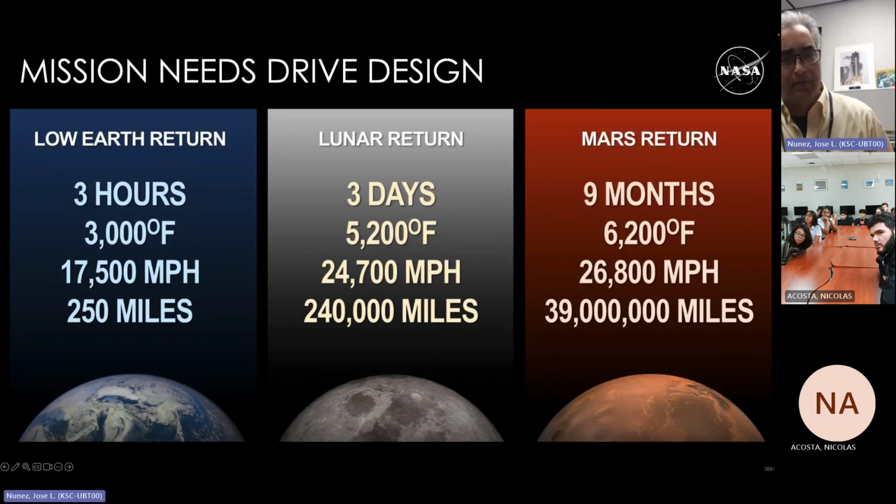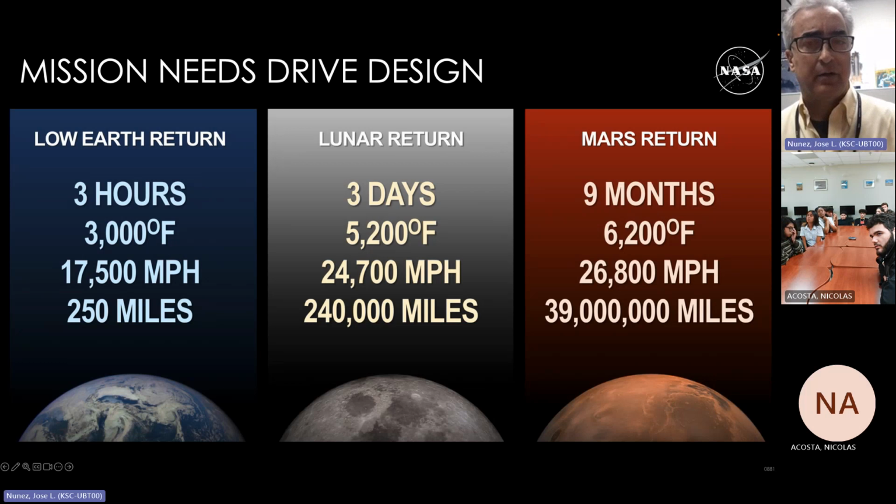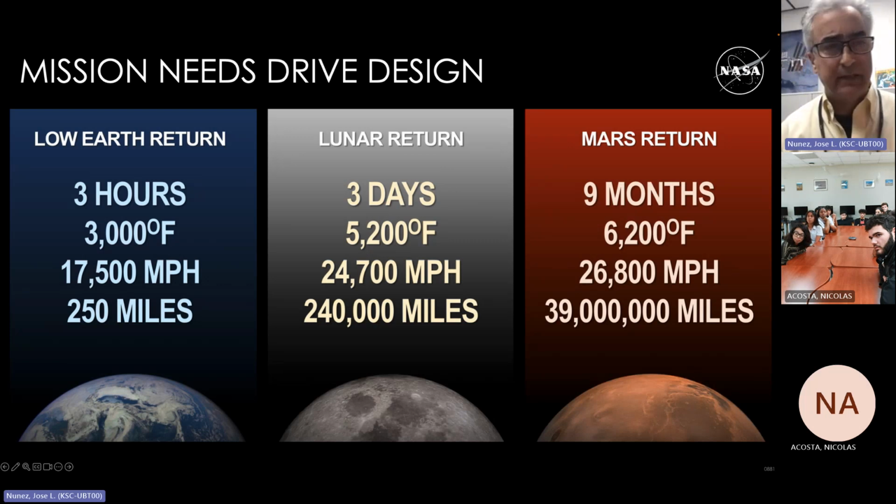So somebody asked, how far is Mars? Let's talk about return. On the ISS, if we were to depart on a Soyuz or a Proton vehicle, or even a SpaceX Dragon, it takes about 3 hours. Re-entry is about 3,000 degrees. You're going about 17,500 miles per hour, and the distance is about 250 miles, probably about the distance from where you're at to where I'm at. Imagine that distance from Miami to where I live, and you put it vertically. That's how far the ISS is relative to Earth. That is low Earth orbit.